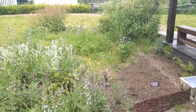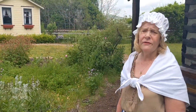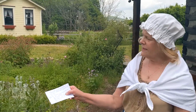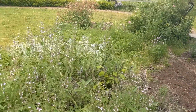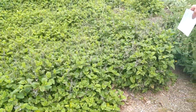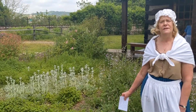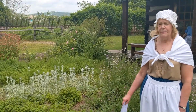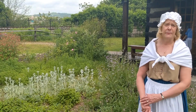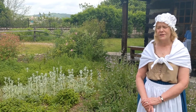This herb is sage. And sage would be considered a culinary herb. It would have been grown to use in the food that we prepare. We have lemon balm right next to it. And the lemon balm would be used for medicinal purposes and for culinary purposes. We could put it in our food to flavor it, and we would take lemon balm to try and crush up and use as a bandage on our skin if we happen to have a cut or an abrasion.